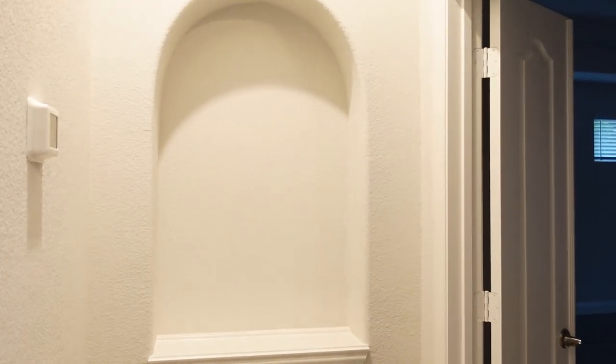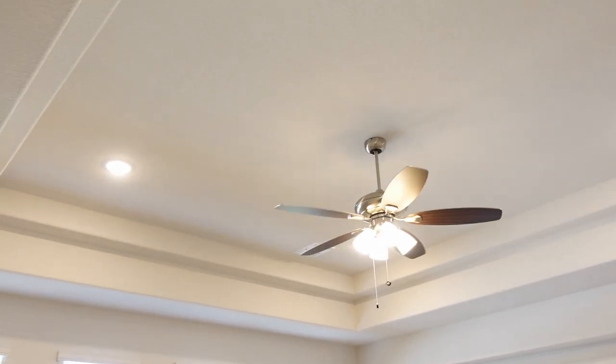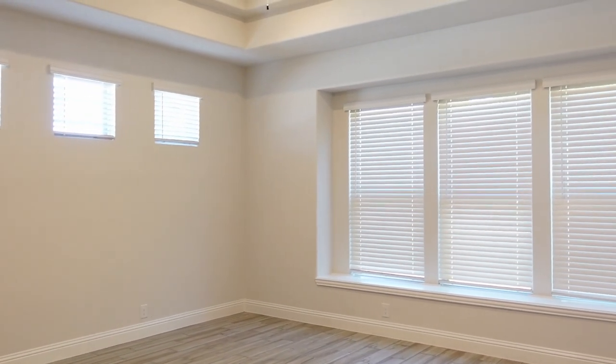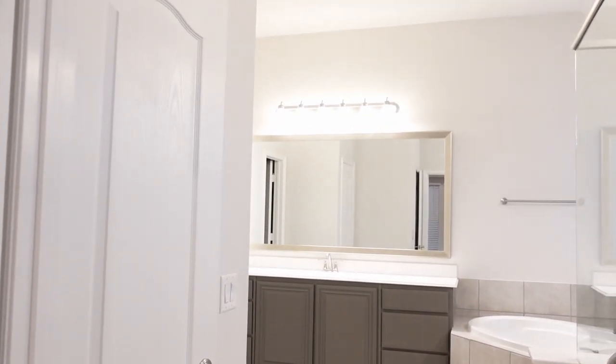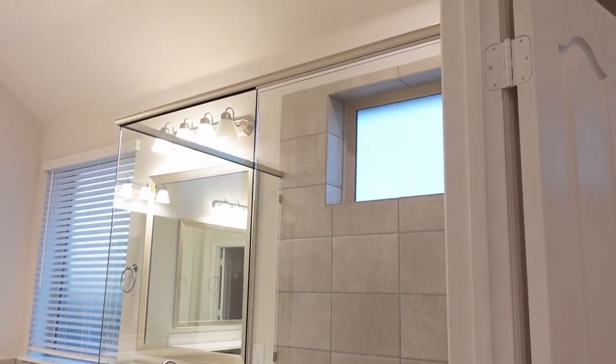This family room or living room connects to the master bedroom. The master suite has oversized windows and a window seat, beautiful ceiling design, LED lights, and a ceiling fan with light kit, and beautiful wood look tile floors. The master bathroom has a big bathtub, beautiful tile shower, two separate vanities with framed mirrors, and a large walk-in closet.